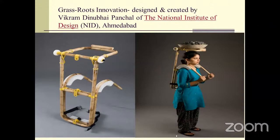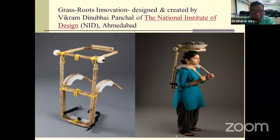Yes. So maybe he has seen the difficulties, the problem that the women are facing. The National Institute carried out a survey for the betterment of people. Yes, good, good, good. Some of you are good.